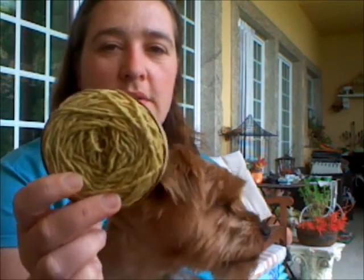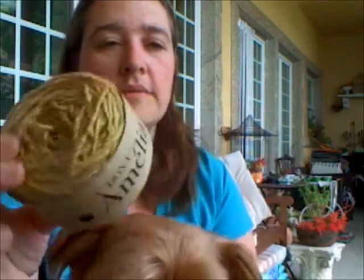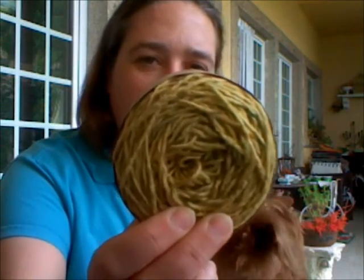When I finish the socks, the next project I'll be making is a cowl, which I designed for Radio Negra, and I'll be using this color. This is Vanna Amelia, and the color is number 97, and it's a lovely yellow tweed color, which I think is going to look great with the cables I designed.